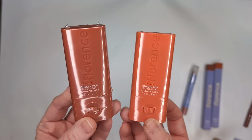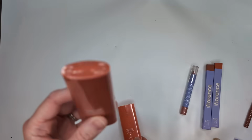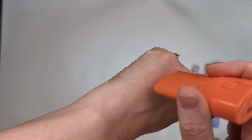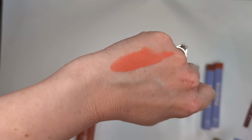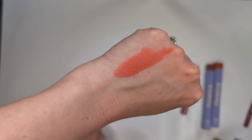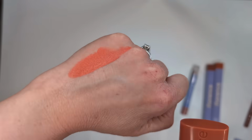I also had to get two new colors of the Florence Cheeky Pop blush sticks because I love these so much. You guys know that. So I just wanted to swatch these really fast. Okay, the first one is called Iridescent Izzy. Ooh, this is a beautiful coral. And if you missed the videos where I talked about these blushes, they are the longest lasting cream blushes in my collection. They last the entire day. They are nicely pigmented. You only need a tiny little bit.